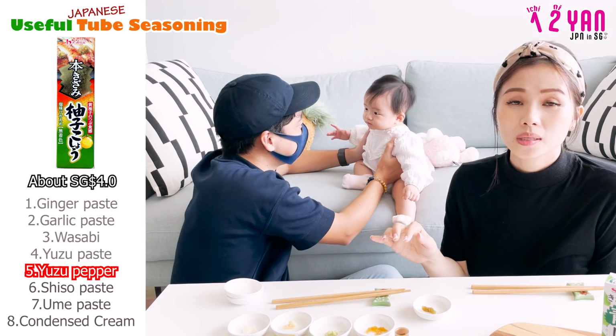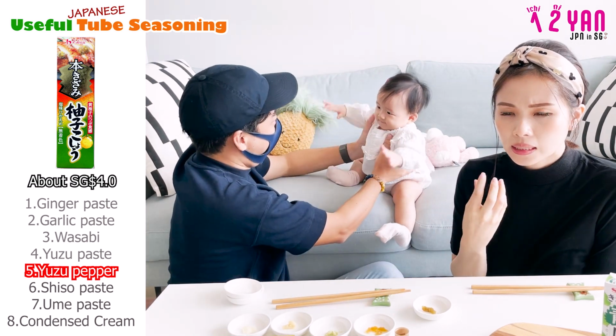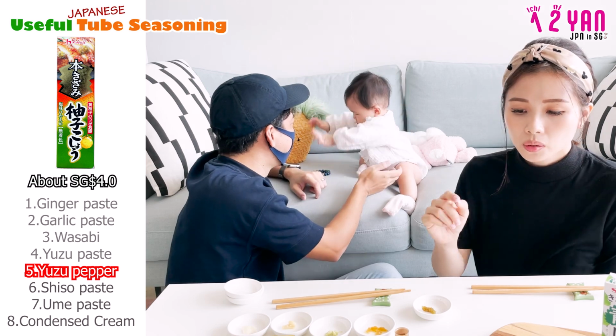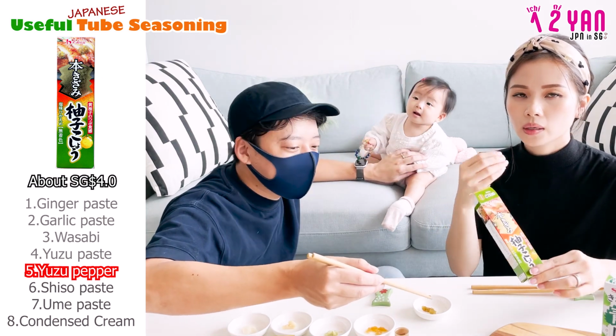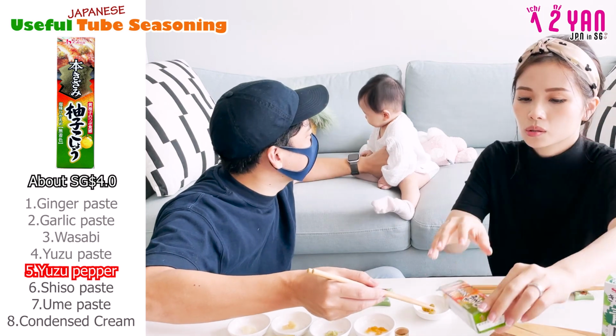Okay, the yuzu is not as strong as the previous tube. This one, the heat is actually more pronounced. You can immediately taste the pepper. Green chili padi, actually. It's very good with chicken, I think pork, yakitori. It's actually recommended on yakitori. So anything that you need a bit of spice up, you can also put in salad or tofu.